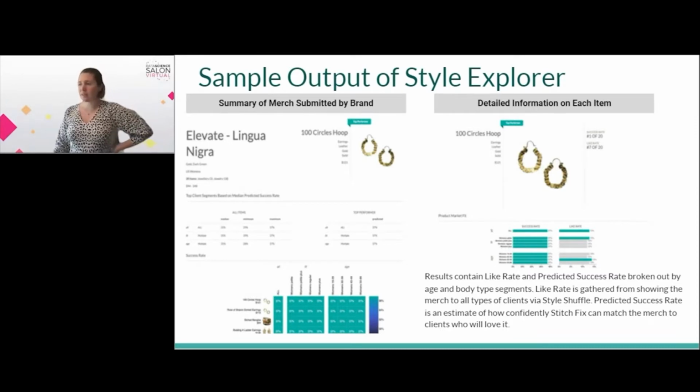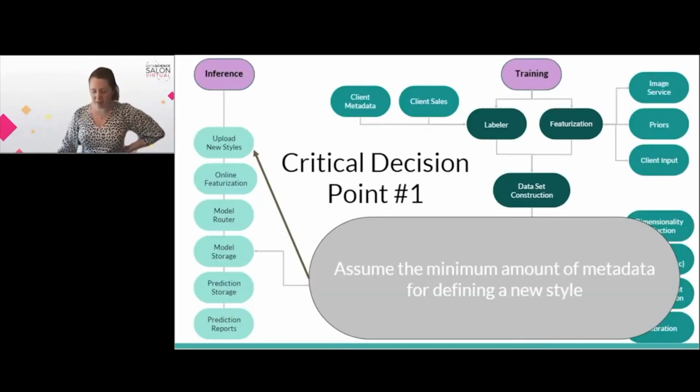When we were designing the system, one of the critical decision points we had to make is that the world of fashion is quite varied, where some items you'll get in a spreadsheet with just an image and a little bit of metadata, and other items you'll actually get the whole blueprint where you even know what type of stitch they're using on different seams, which impacts the flexibility and stretch of a garment and the fit. And one of the critical decisions that we made was actually to assume the minimum amount of data on each style that we were considering bringing into the ecosystem.